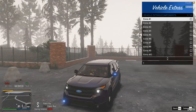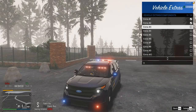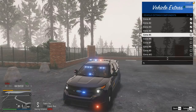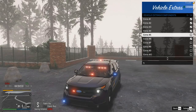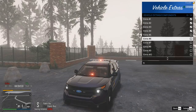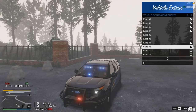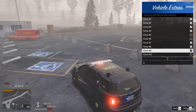Extra number 1, light bar. Extra number 2, visor light. Extra number 3, dashboard light. Extra number 4, I'm just kidding, I didn't forget, grill light. Extra number 5, spotlight. Extra number 6, spotlight tucked in. And extra number 7, ram bar. Don't worry though, because right after the ram bar comes that wraparound. Boy, beautiful. Extra number 9, those ALPRs.